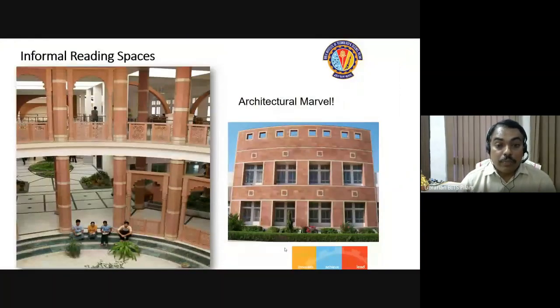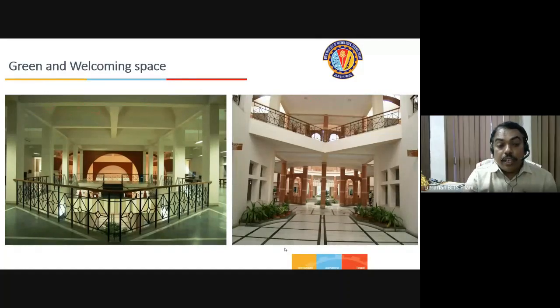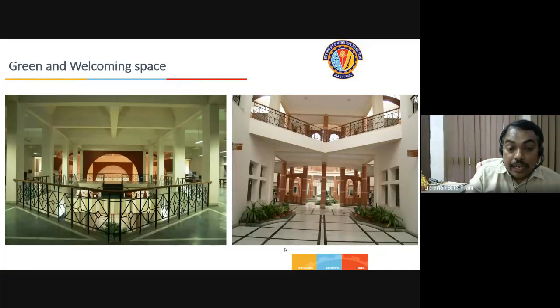There are so many spaces apart from your serious reading. There are spaces for informal sitting, called the central zone, where you can have a coffee or tea and relax from your tired studying. It is a green building because natural lighting and natural air are plentiful here. And there is a lot of greenery inside the library just to soothe your tired eyes when you do serious studying inside the library.